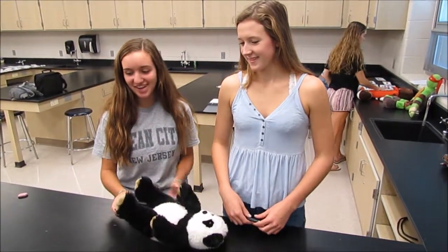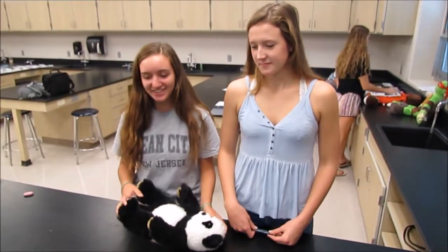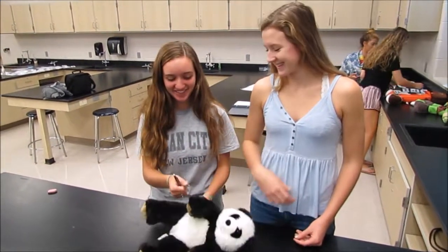The heart is located along the mid-sagittal plane or along the midline, so we also have to avoid creating any additional damage. Would you like to make the incision? Yes.